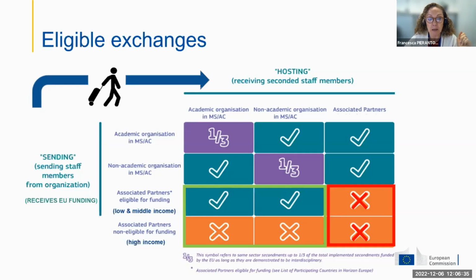Secondments taking place between organizations based in EU member states or associated countries that belong to the same sector, for instance, two SMEs, are only eligible if shown to be interdisciplinary. It should be clear that all secondments can be or not be interdisciplinary, but in this case, they must be interdisciplinary. And these interdisciplinary secondments must be not higher than 1/3 of the total project secondments.